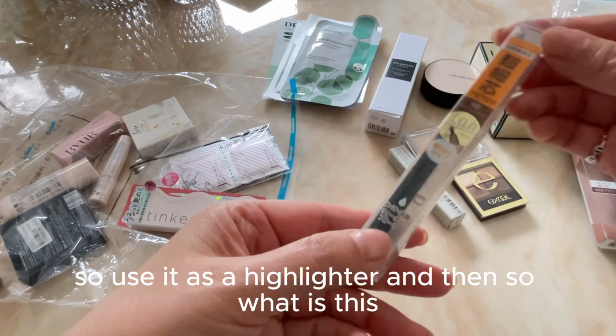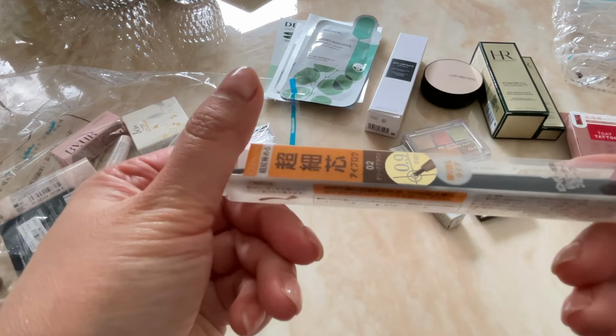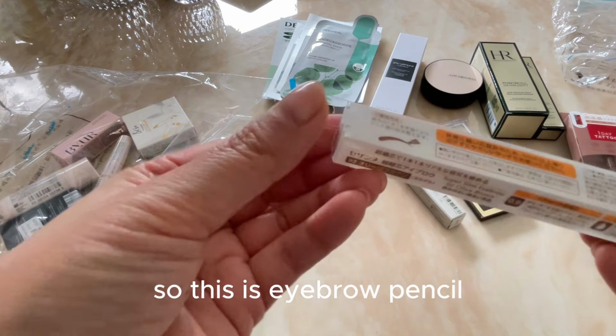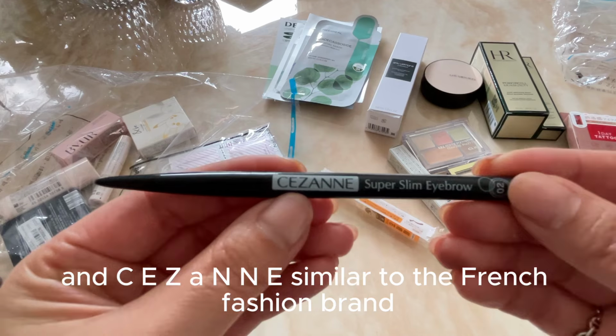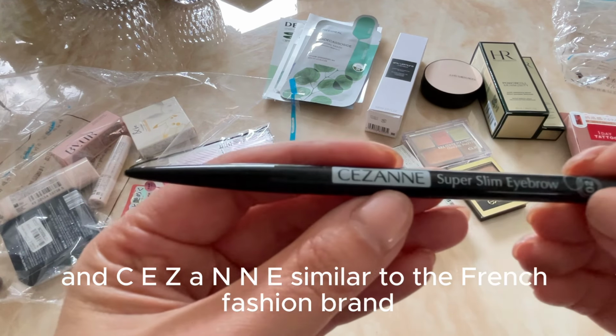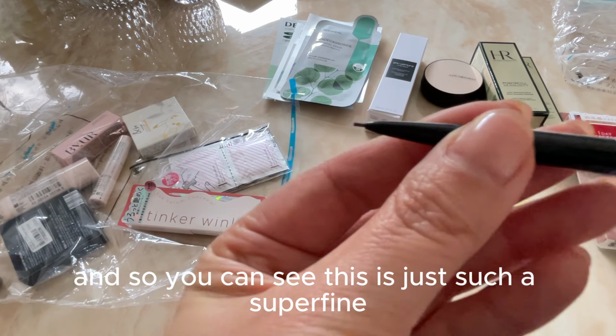And then, so what is this? So this is an eyebrow pencil. This is a brand CEZANNE, similar to the French fashion brand. And so you can see this is just such a super fine.